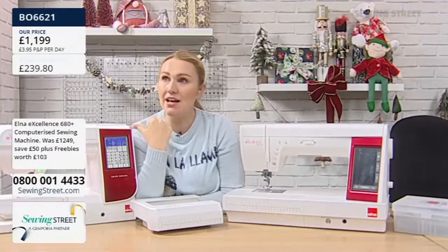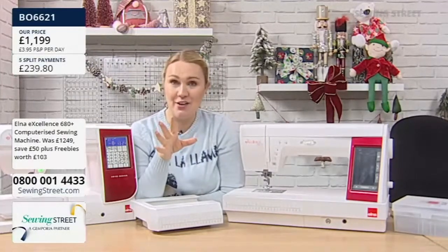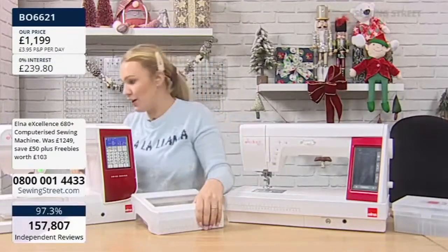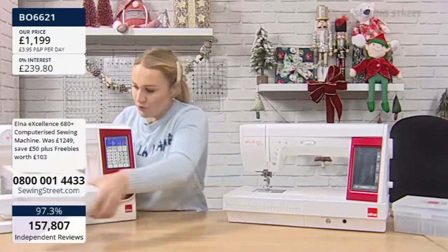I'm getting it wrong. And I realized, actually, it's the machine that I'm using. The machine that you're using, I can't tell you that it will sew for you, but it more or less does. You put your foot pedal down or you just press go and start sewing. I should show you, really.